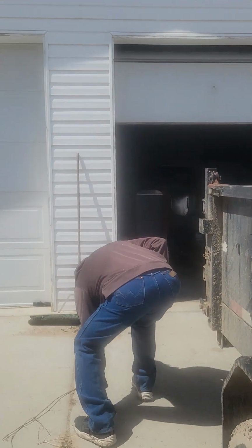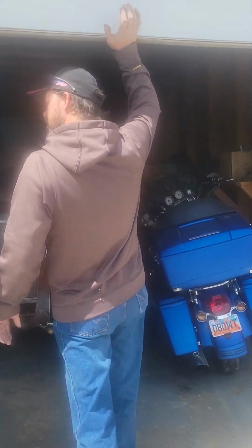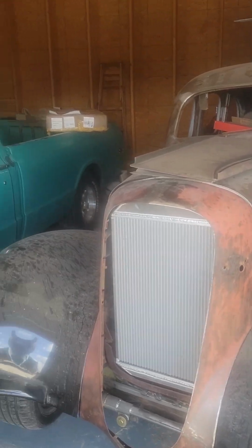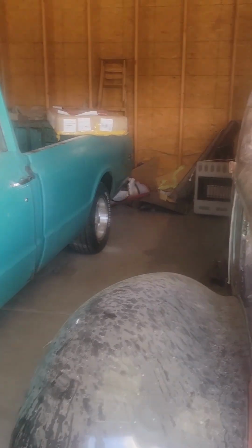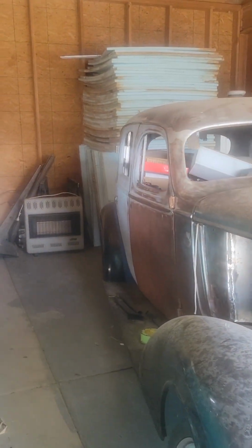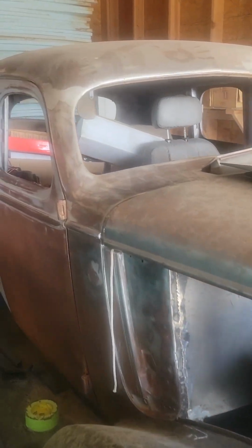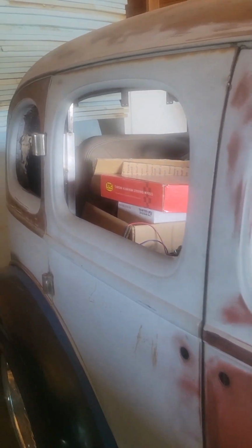So while we're waiting, we're going to see if the 72 GMC will fire up. The collection. And this is a 36 Chevy? Yeah, that was 36. This one has been worked on some, but taking a break from it for a while, working on other things. So maybe one day we'll get back to that.